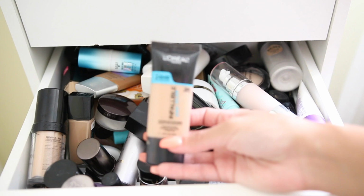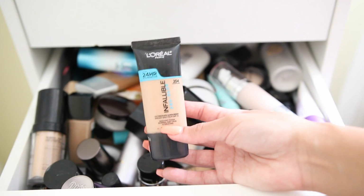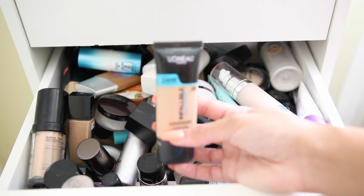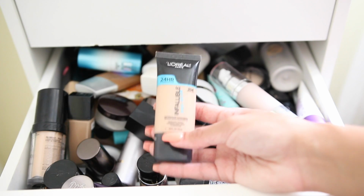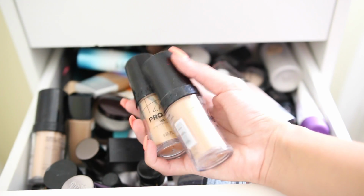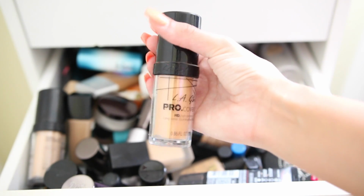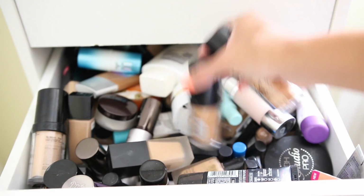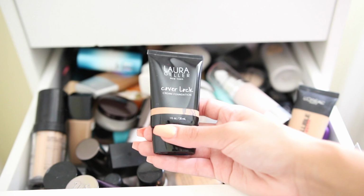L'Oreal Pro Glow foundation, literally obsessed. It's one of my favorite drugstore foundations. This I'm keeping. I have several shades and I feel like it's always good to have backup of different shades because I'm always switching colors. Super obsessed with the LA Girl Pro HD foundation, also keeping this. I feel like it's a dupe for the Makeup Forever HD foundation, so keeping these two, and I have a ton of these shades.